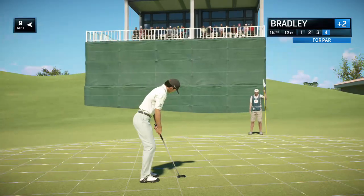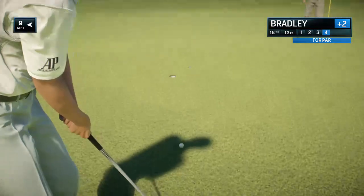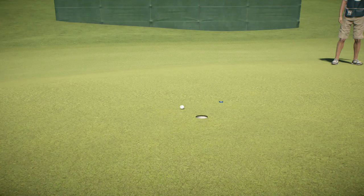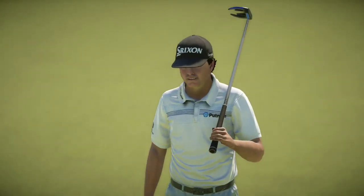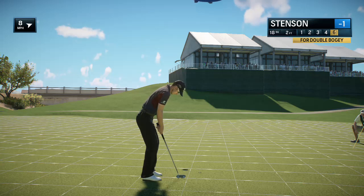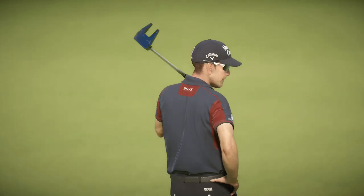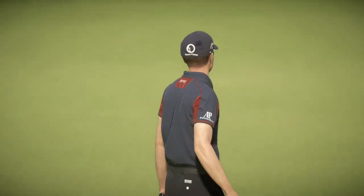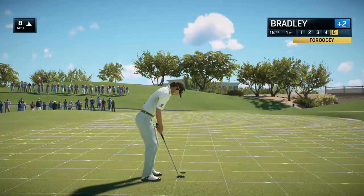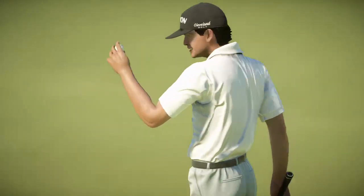And getting ready for the putt. So a tough way to close the round, missing a short putt and a bogey here at 18. Makeable putt right there. He is currently sitting at 1 under for the round. Stenson now has this for double. So just a formality here. Add him up, and it comes to 74 for the day.